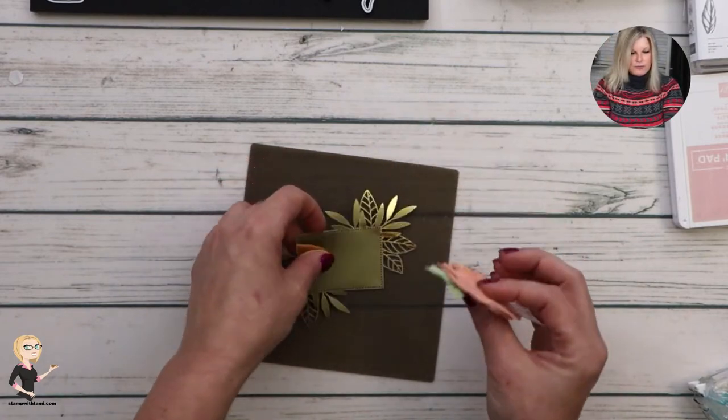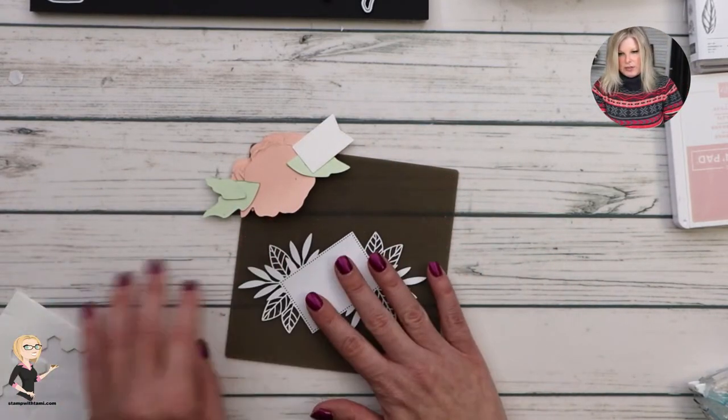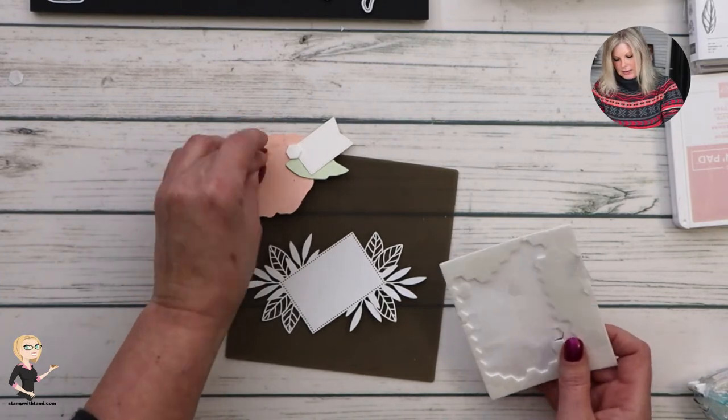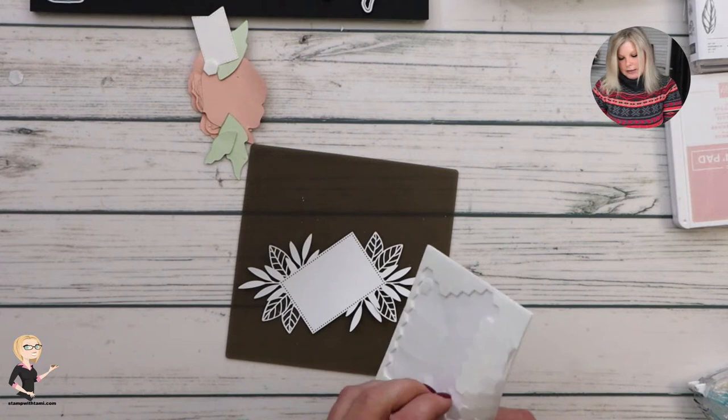And so I'm going to attach the flower to that with some Stampin' Dimensionals, but then I'm also going to attach this to the box with Stampin' Dimensionals, so we'll go ahead and do that all at once.